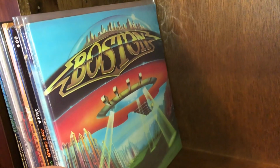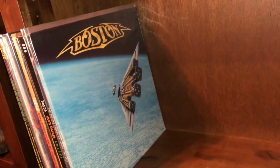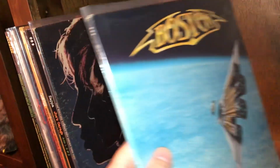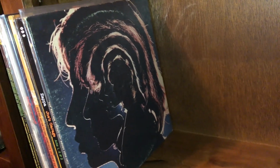And then this was their second album. It's called Don't Look Back. It was a great album, but it was nowhere near the first album. And then this is their third album called Third Stage, which was okay. But I still do love the band Boston. It was a tragedy about Brad Delp, the lead singer, and I just don't understand it.